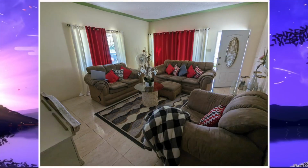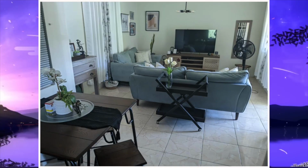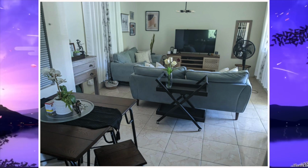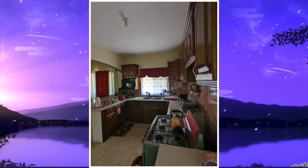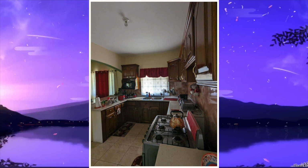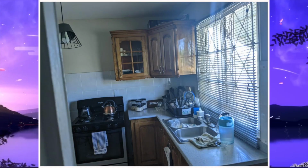Here's living area number 1 and living area number 2. Next is the dining area. And here we have the kitchens. Here's kitchen number 1 and kitchen number 2.